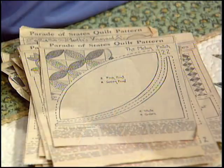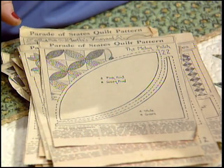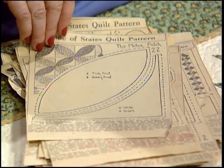The Kansas City Star newspaper was founded in 1890 by William Nelson. It was geared toward families of the Midwest, serving an eight-state region. From 1921 to 1961, the Kansas City Star published quilt patterns. They ran weekly through 1937.